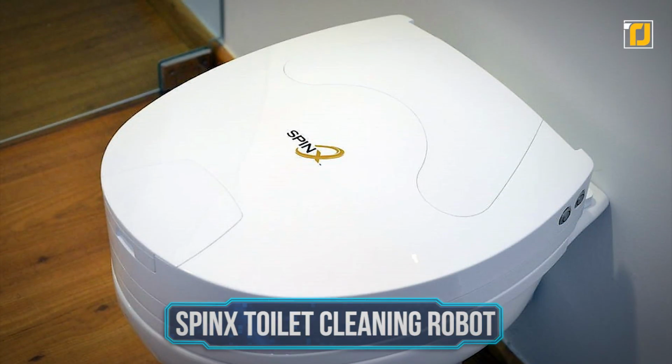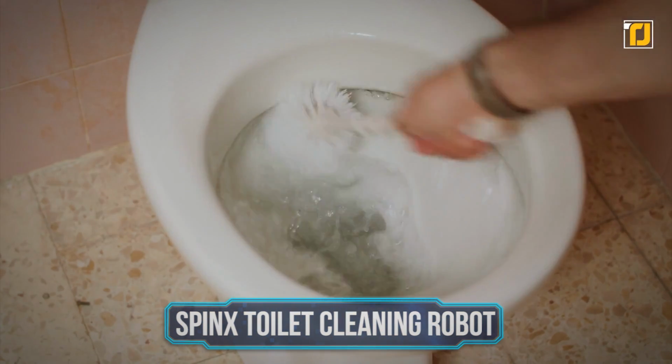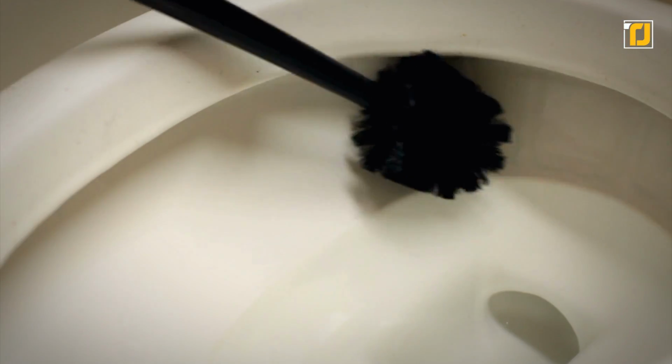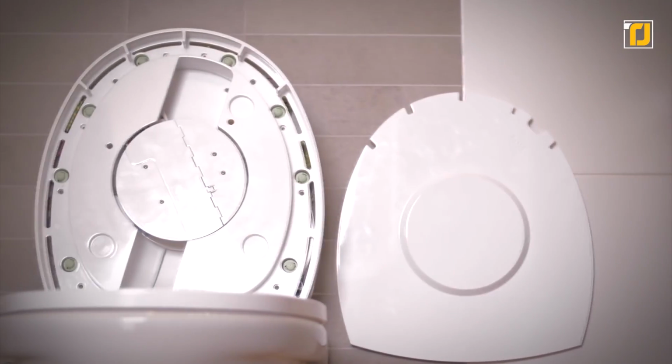Number 10. SPINX Toilet Cleaning Robot. Toilet cleaning has been the bane of everyone's existence since the dawn of time. You'd think that for a chore this hated, scientists would be the first to develop robots that clean your toilet for you. However, this technology is still in its early days, with only a few products available for sale.